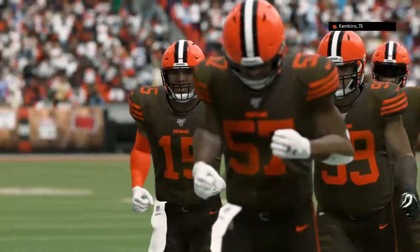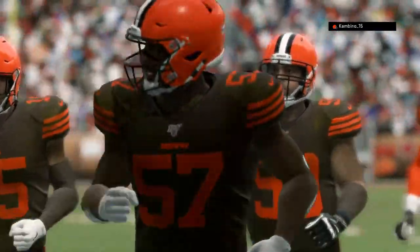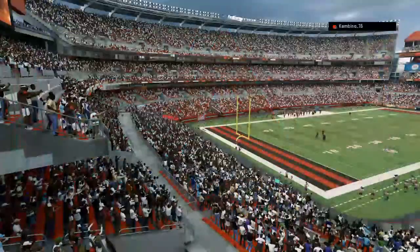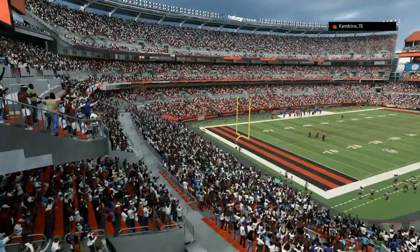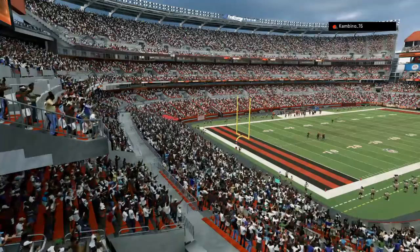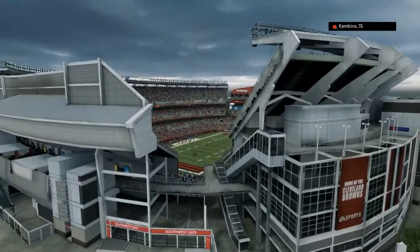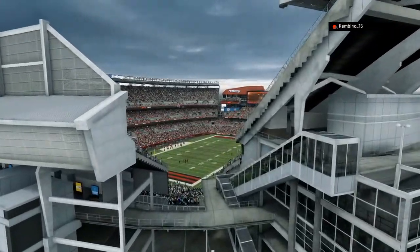So for Cleveland, they boost their record up to a strong 4-1. And they'll get another home date next week as the Saints will come to town. Meanwhile, for Carolina, things aren't looking good. It'll be an 0-5 start. And they'll get a chance to redeem themselves at home next week.